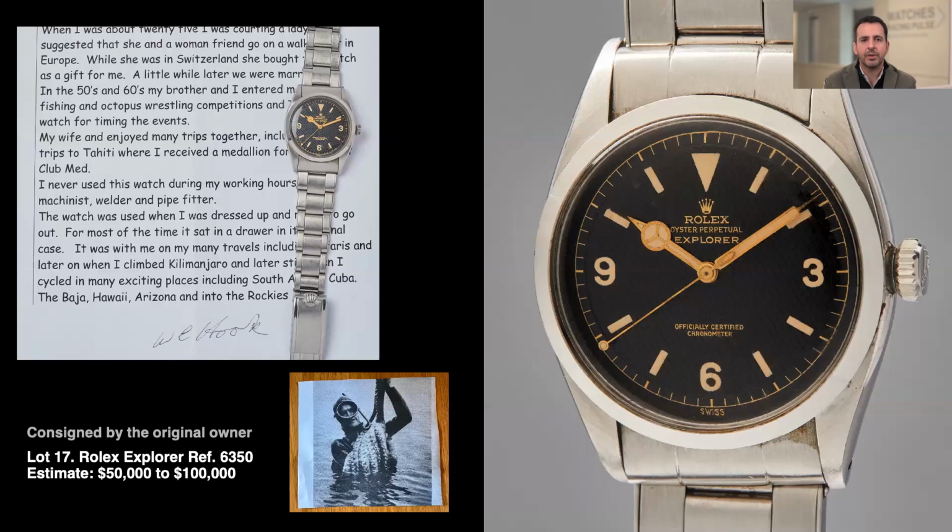This example was consigned by the original owner, who happens to be 90 years old. He received it as a gift from his wife and wore it only on very special occasions. What you see is an included letter signed by him telling the story of how he received the watch from his wife, who was in Switzerland, and how he wore it in special occasions. He was an octopus wrestler, believe it or not, and was very famous for being an octopus wrestler. The estimate is $50,000 to $100,000.